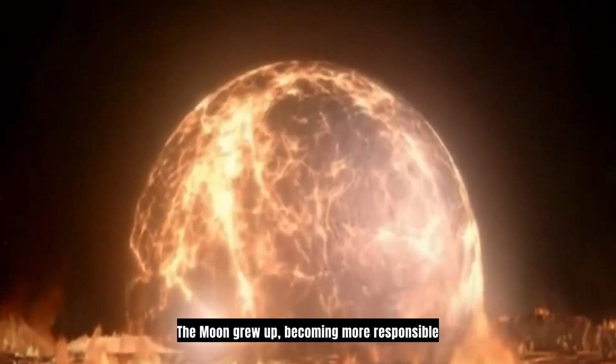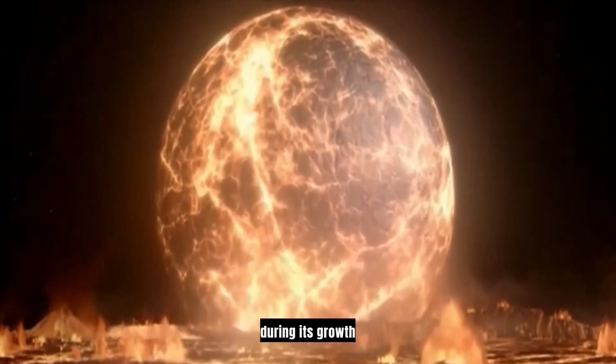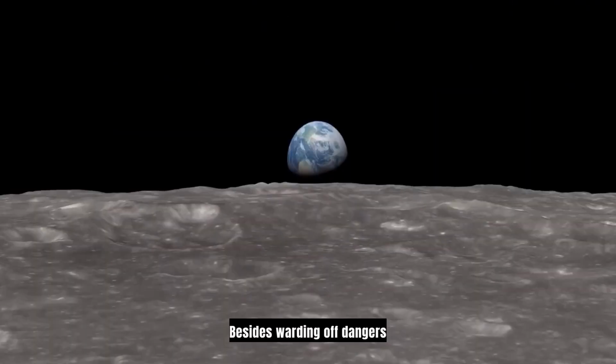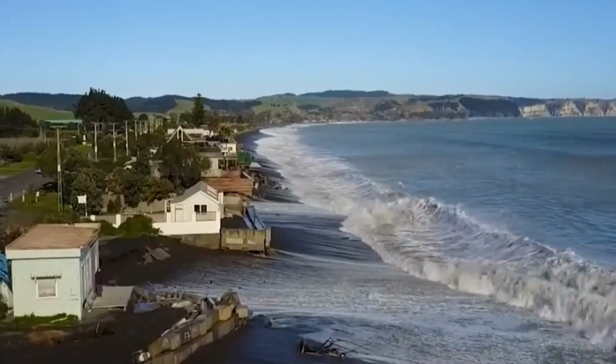Time flies. The moon grew up, becoming more responsible. And during its growth, Jupiter, alongside its uncle, protected the Earth more than once. Of course, besides warding off dangers, the moon also gave the Earth meticulous care.